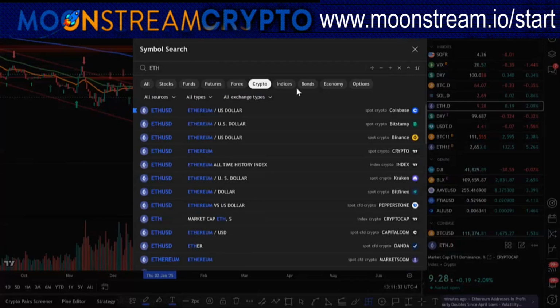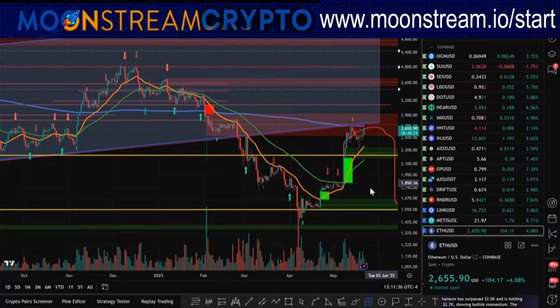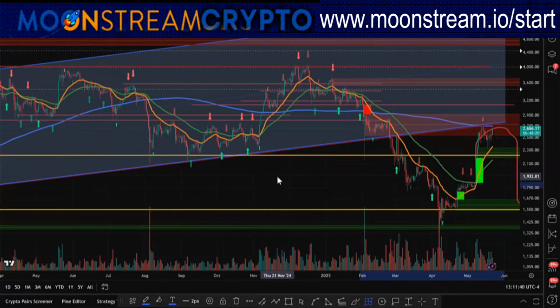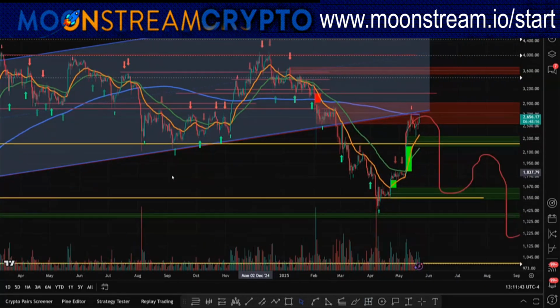We haven't looked at ETH in a while. I haven't liked the chart. I'll just jump ahead a little bit. I know many of you are on ETH. I don't like this chart at all, you guys. And so I have no ETH. And people are saying this could come back soon. Money's going to flow in.